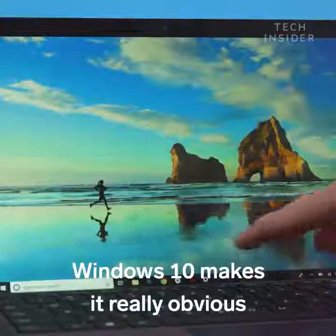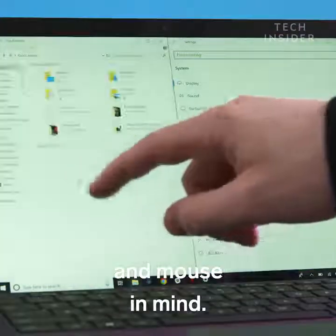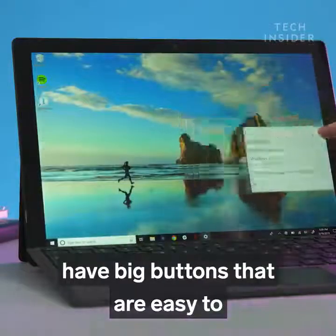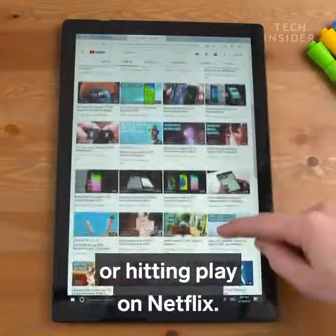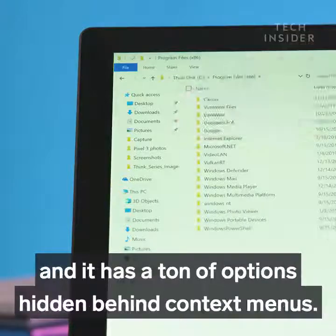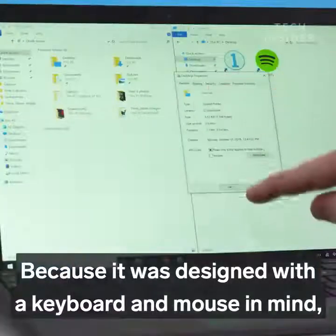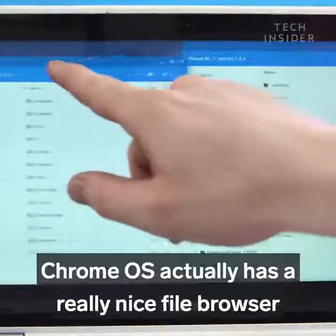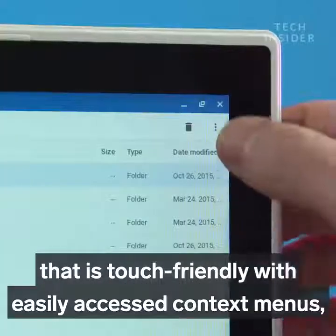Windows 10 makes it really obvious which apps were designed for touch and which were designed with a keyboard and mouse in mind. Newer apps like the calculator or the settings page have big buttons that are easy to press on a touchscreen. And touch is great for scrolling down a web page or hitting play on Netflix. But File Explorer has so many tiny places to click, and it has a ton of options hidden behind context menus. Because it was designed with a keyboard and mouse in mind, using touch with File Explorer is a huge headache. Chrome OS actually has a really nice file browser that is touch-friendly with easily accessed context menus.